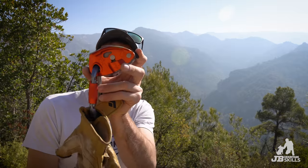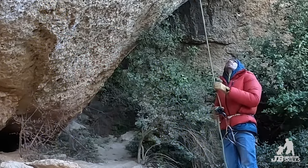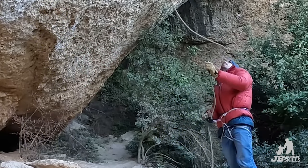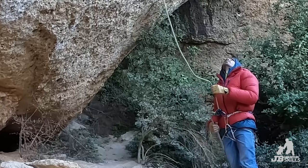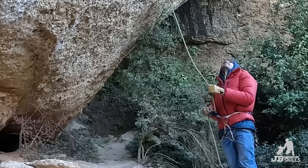But an assisted braking device, for me all day long, that's a Petzl GriGri. I love it, it works well for me. I'm not saying that other devices are bad, rubbish, or less good, but that just works for me. So if you prefer a click-up, great, whatever.